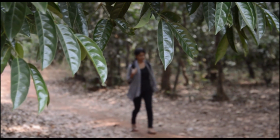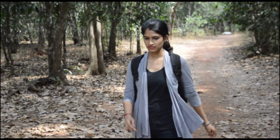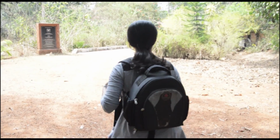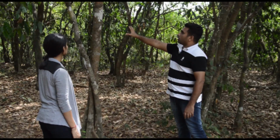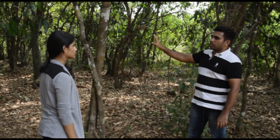Have you ever imagined how it would be to live in two different forms in a single lifespan? It's a wonder in itself. And to witness such a wonder, all you have to do is pack your bag and go to Beluvai to watch mesmerizing butterflies. Here you can meet Mr. Samilan Shetty, who will give you a tour around his beautiful butterfly park.